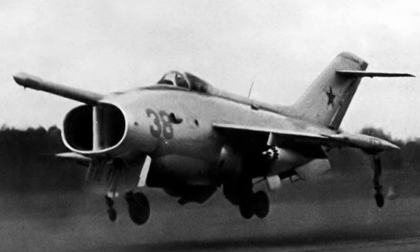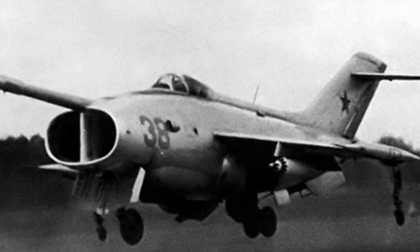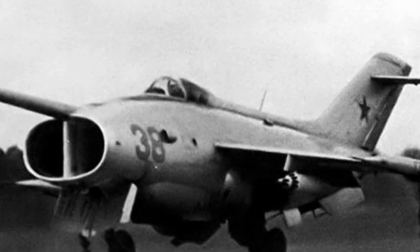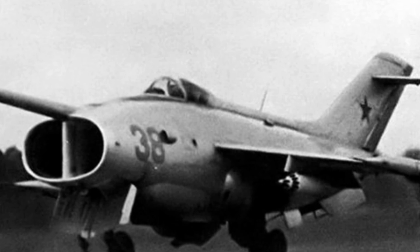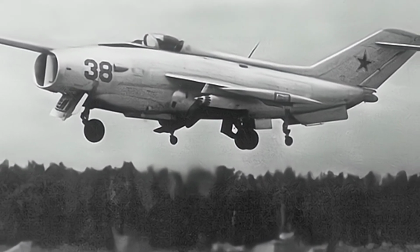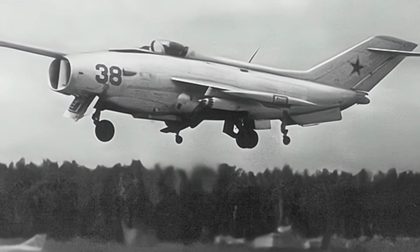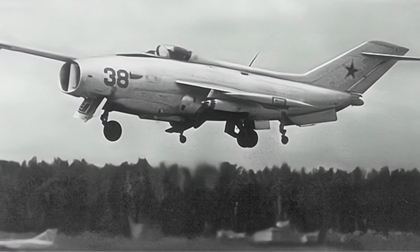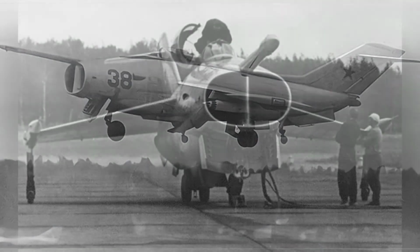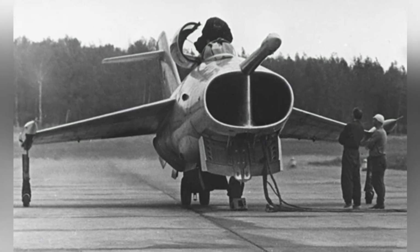The Yak-36 encountered many problems in its early tests. For example, the aircraft could not take off vertically because the high-temperature gas ejected by the engines would spread out under the fuselage, creating a low-pressure area that would prevent the aircraft from ascending. It was also very unstable, and the high-temperature gas would be re-ingested by the engines, reducing their power and causing an 800-pound thrust reduction at a height of 1.5 meters.